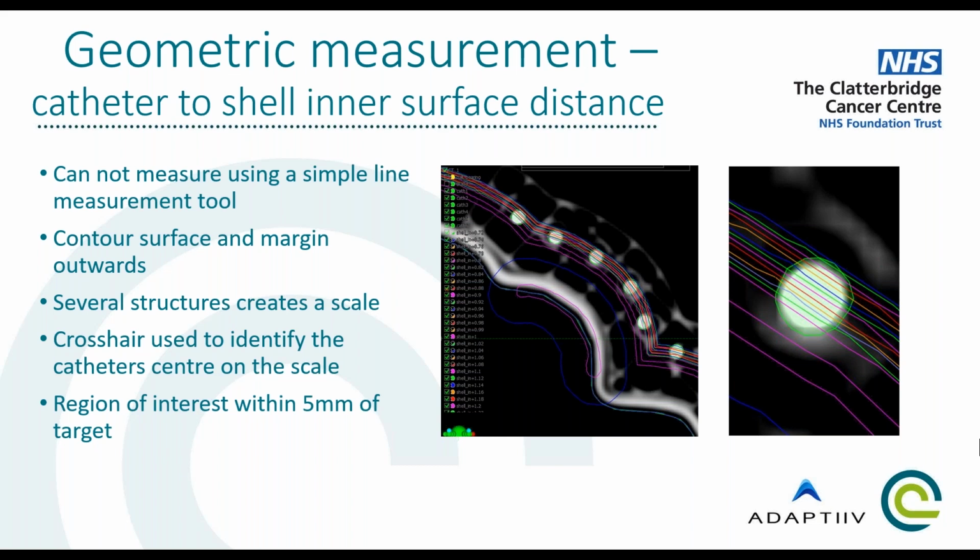So instead, the system that we came up with was in the Eclipse contouring module, we outlined the shell inner surface, and then we grew various structures of increasing size normal to the shell inner surface. In that way, you can just look at which line falls closest to the center of the catheter in order to get your measurement. And you can do this quickly on each slice and for each catheter. So we were able to take very many measurements.